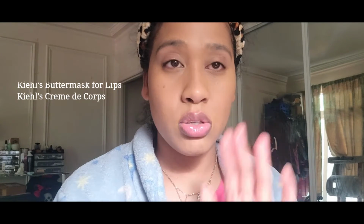So one of the first items I want to show you that I bought is 2 products from Kiehl's. So I bought their butter mask. It's a butter mask for lips, an overnight lip treatment, and I've been using it, and it's really nice, and it is buttery. It feels really smooth. It's really nice in the texture, very shiny, as you can see. I wear it every night with my 2 other products that you guys already know.